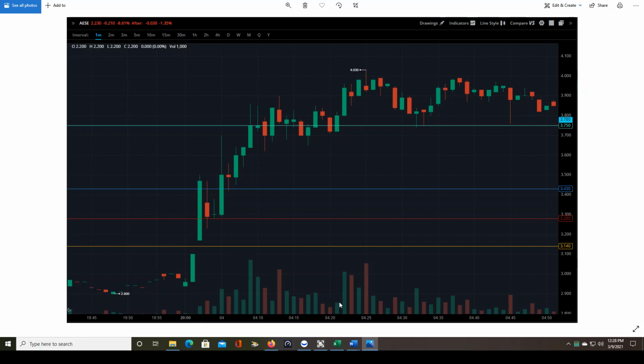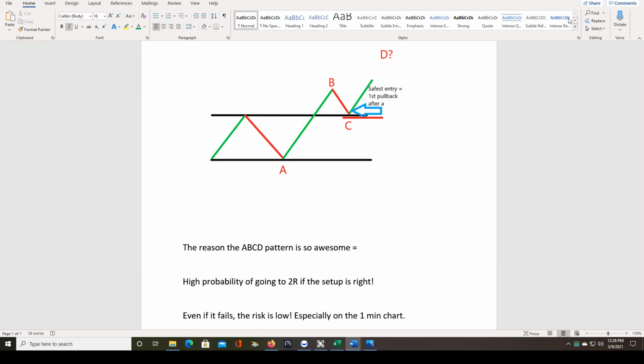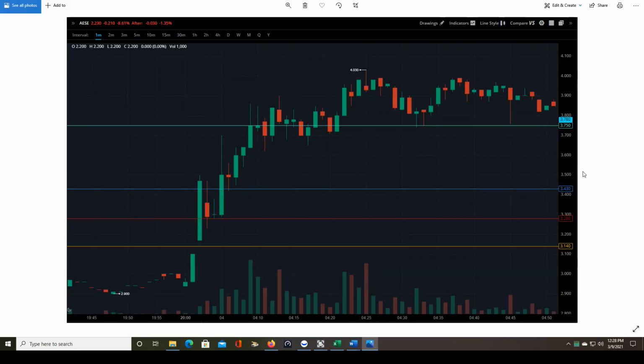But if you look at that cartoon that I just showed you, the ABCD pattern, and then you look at this chart and you try to imagine where the ABCD pattern is in this chart, you're probably going to think, here's point A, here's point B, point C somewhere over here, and D is there. And you wouldn't be wrong, but that's not really how I trade it. The ABCD pattern, as I said, exists on all time frames, and it also exists within the time frame and within the ABCD pattern itself. So what the heck does that mean?